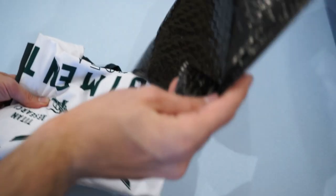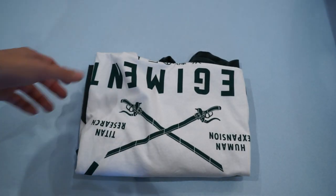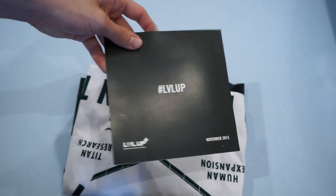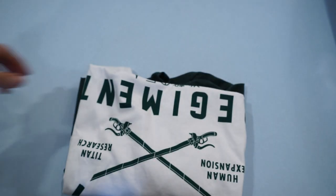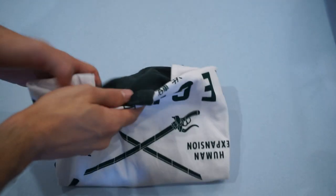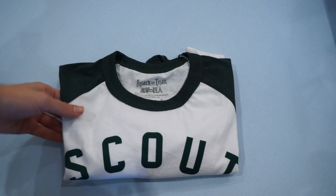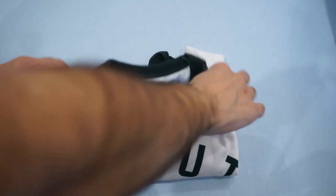Got a shirt here, and I know those weapons anywhere. Alrighty, and oh, there we go. We've got a card. Oh no, it's actually a booklet. All right, we'll get to that in a moment. So let's see what we have. Regiment, yep, it's from Attack on Titan. Got a little bit of lint there. Probably going to be a scout corps or scout regiment. So let's open this up and get this folded out.